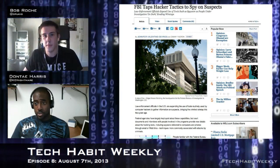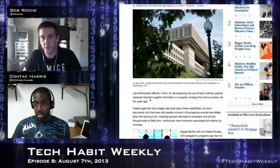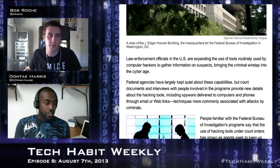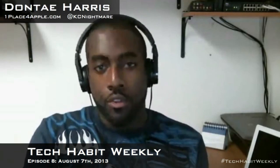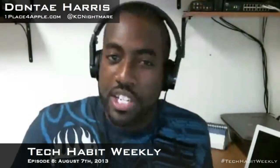Law enforcement officials in the U.S. are expanding the use of tools routinely used by computer hackers to gather information on subjects, bringing the criminal wiretap into the cyber age. And as we know, to get a wiretap on someone's house or phone, a government order has to be issued down to the Federal Bureau of Investigation, to be able to implement it on suspicious activity and things like that.